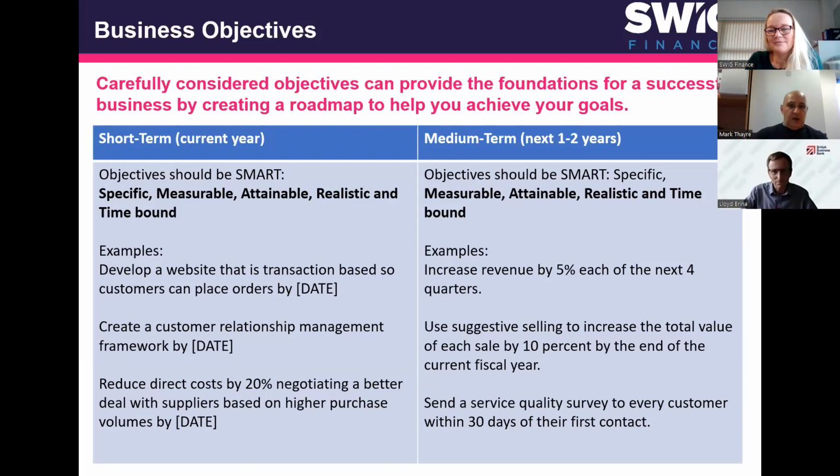Yeah, so business objectives was basically split into three sections: short term, i.e. the next 12 months, medium term, 1 to 2 years, and then longer term. So think about what you're going to be setting yourself as a target over the next 12 months. With anything to do with objectives and target setting, it needs to be very specific, measurable, achievable and realistic, and time bound. You've got to be able to measure these things that you're doing.